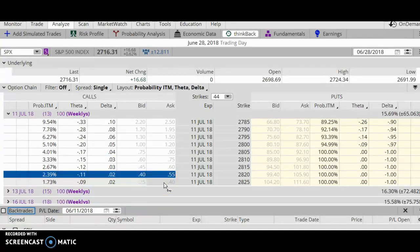So remember that we collected $1,120 when we sold the option on June 11, and now we can buy it back for 50 cents. So 50 cents is the equivalent of $50 for one contract. So $1,120 minus $50 is $1,070. That is our final profit on this trade. So not bad, right? In 17 days, we can close out the trade and walk away with a profit of $1,070.